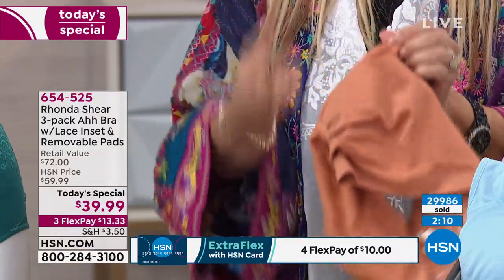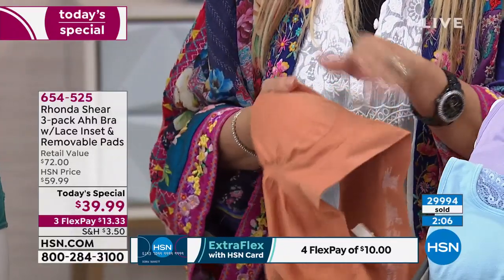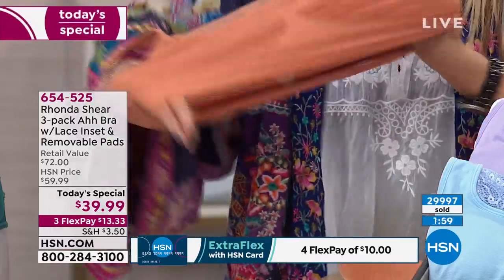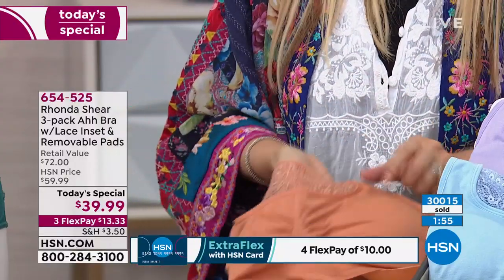It is a nice, hardy fabric that is not lightweight. It is that beautiful nylon stretch. It doesn't just stretch four ways, it stretches all ways. There's no way that it doesn't stretch. So it moves with you, unlike a bra that you may have at home.